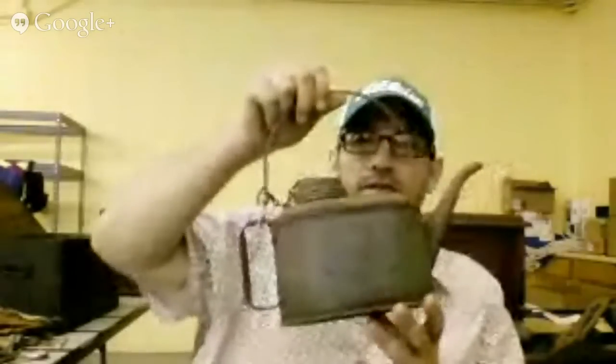So railroad cans, love these things, easy sells. This one's Missouri Pacific, kerosene can. I paid $10 a piece for these cans. This one I think I'll get $30 to $40 for.